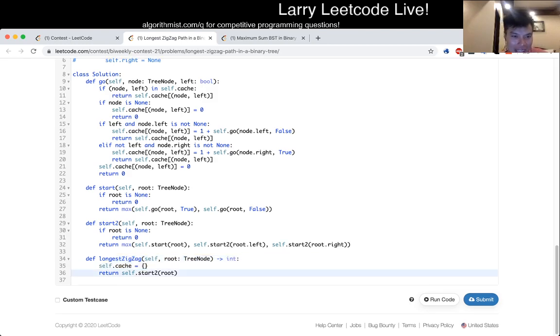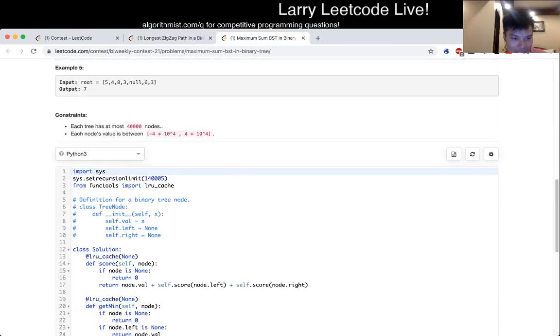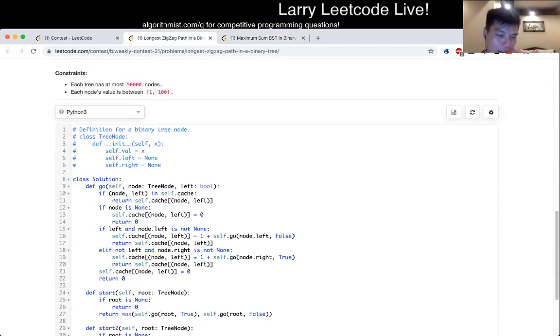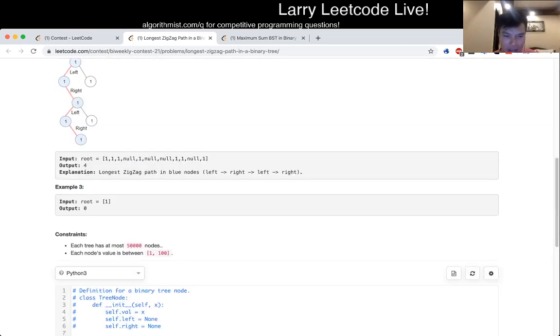So eventually I end up Googling how to do the LRU cache stuff, at least in Leetcode. Because if I had done that, I could just put it on the go function, and that's all you need, and that would make the function linear, because you only do each of these function calls one time if you cache it. But because I didn't cache it, it was n squared, and 50,000 was too slow, obviously.